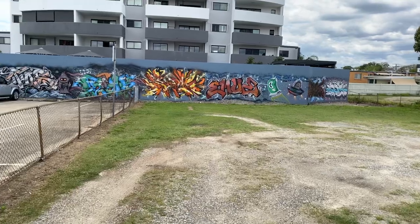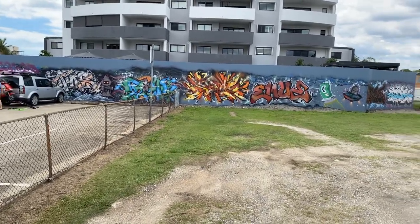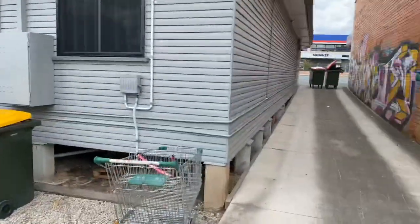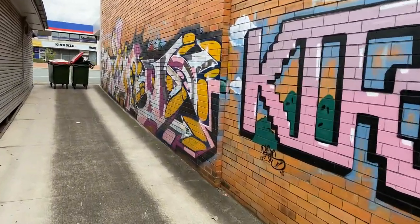Very talented graffiti artists. You can get really ugly graffiti, can't you? But you can get some really artistic, good-looking graffiti as well.